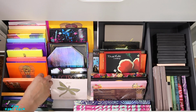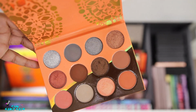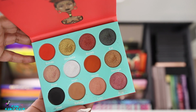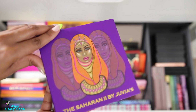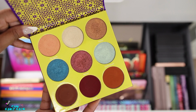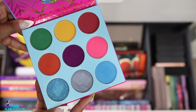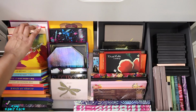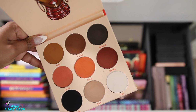Then we have my Juvia's Place palettes. So this is the Nubian 3 Coral palette, the Afrique palette, the Saharan palette, the Nomad palette, the Saharan 2 palette. Really nice. I really like this one. This is the Warrior 3 palette. This is the Warrior palette. The Warrior 2 palette, which is an all matte palette.